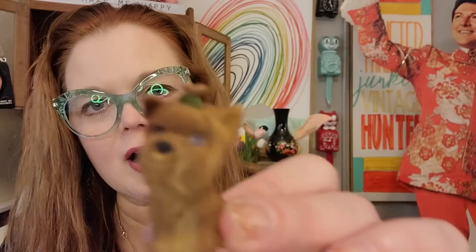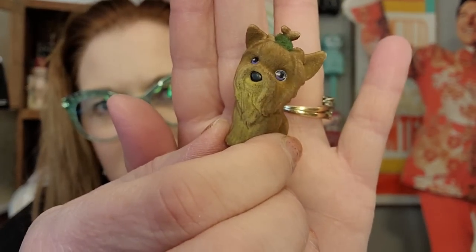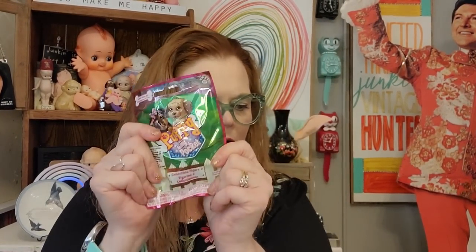These bags are really, really easy to open as well. Oh my gosh, this one is Jumper. And Jumper is a little Yorkie Terrier. Adorable. So cute.